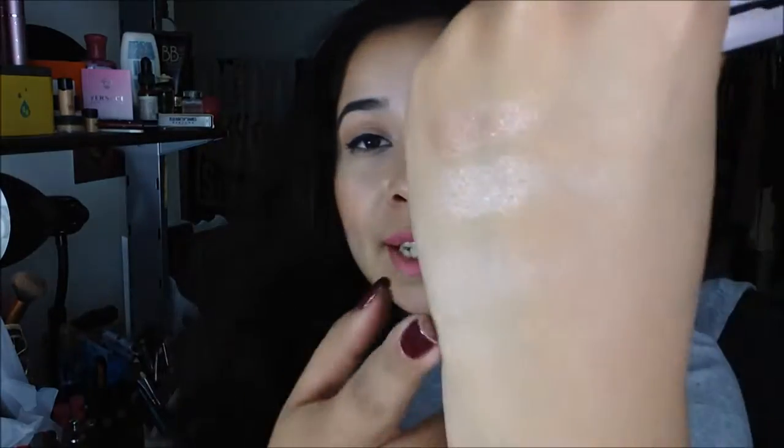Many people like using this highlight for weddings and events where you don't want spotlights on your face. This is very subtle, and this is Hourglass Luminous Light. If you don't like highlighters or you just want to try a subtle highlight, I recommend Luminous Light. It is a bit pricey, letting you know, but if you want to try a very good, powdery, buttery highlight that's very subtle, and you don't want to go all crazy like I am, go for Luminous Light by Hourglass.